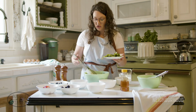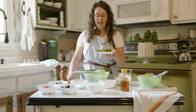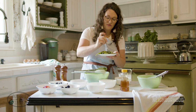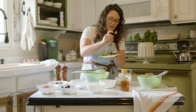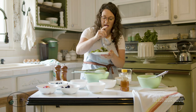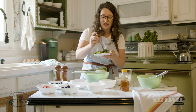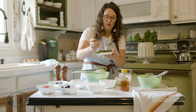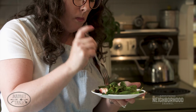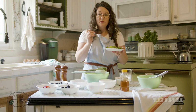But I'm actually gonna try it just because I cannot even stand smelling it and not taking a bite. I'm gonna get a little bit of my strawberry on there, my fresh strawberry. I've got a pecan on this bite. I have the spinach. The strawberry doesn't want to go. There we go. That's really good.